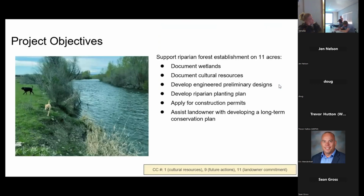Okay, so our project objectives: we're looking to document the wetlands and culturals, and then go up to preliminary designs and a riparian planting plan. We're going to apply for construction permits. And then also we want to assist the landowner. They've asked for our help with developing a long-term conservation plan on the property.